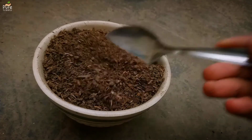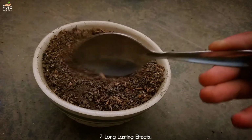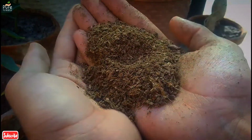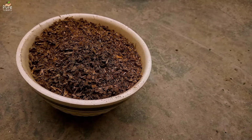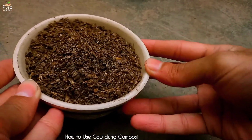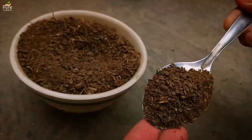Regular use of cow dung fertilizer on our plants also promises a long-lasting effect on them. As it is a slow-release fertilizer, you don't have to use cow dung so frequently. To get the most of these benefits, the right way to use cow dung compost is very important. So now let's know how we can use this fertilizer.